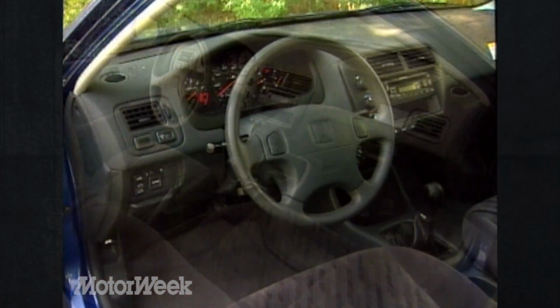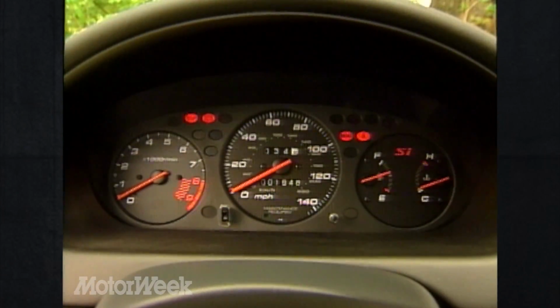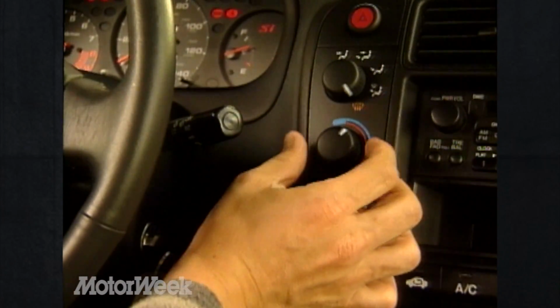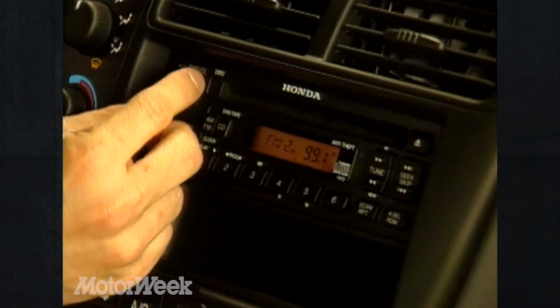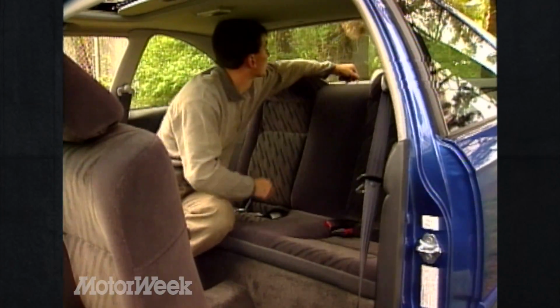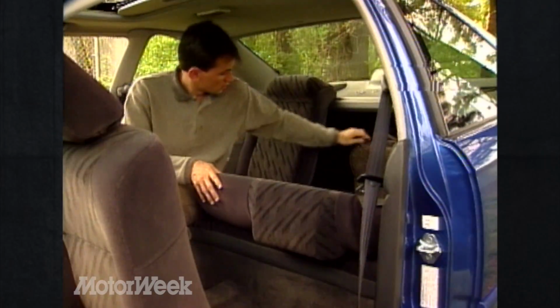The dash is Honda clean and efficient with outstanding ergonomics. The analog gauges are large and clear and face firm but supportive bucket seats. The new electronic ventilation controls have been resited closer to the driver for ease of use. Easier to use too is the standard CD stereo, now set higher in the dash than in most Hondas. The rear seat is roomy for a subcompact coupe, splitting and folding for more cargo space, which is actually quite generous at 11.9 cubic feet.